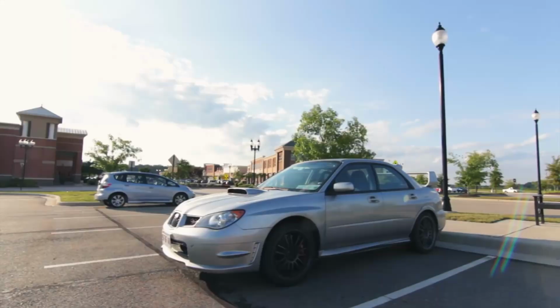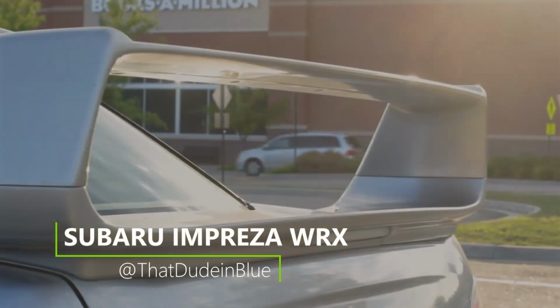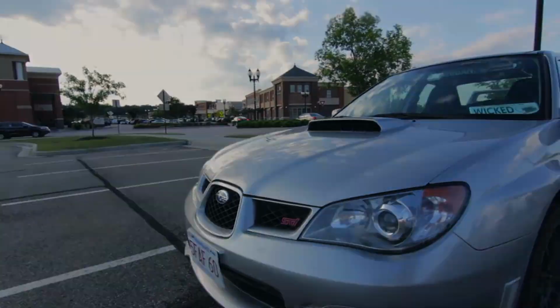The Impreza WRX is one car that definitely deserves to be on this list. It's a little bit unusual with the 2.5 litre boxer engine, but it does mean you get that incredible and unusual sort of chugging sound that Subarus are now famous for.